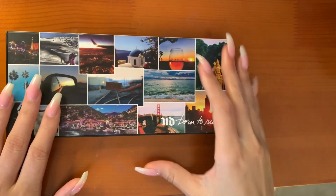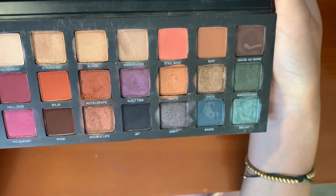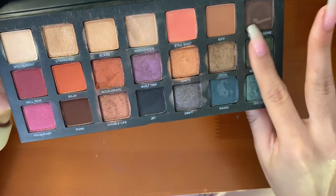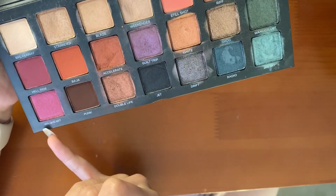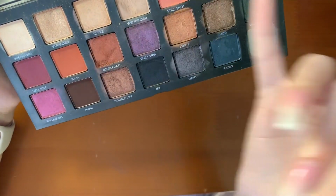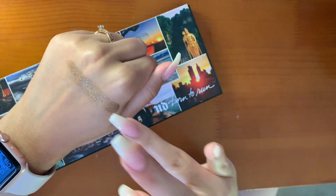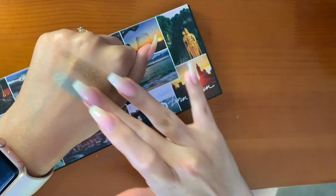Next is the Urban Decay Born to Run palette. This palette is truly amazing. Everything blends well. The colors are amazing. I mean, are they not amazing? You can get pinky tones, pop colors, cooler tones, very warm tones. This is good for traveling. I've used this a few times. Look at that color. I need to do a look with that color.